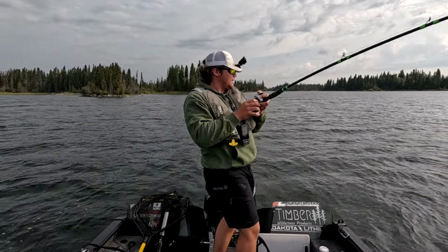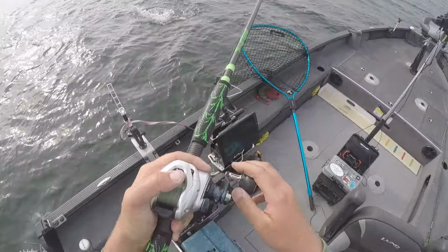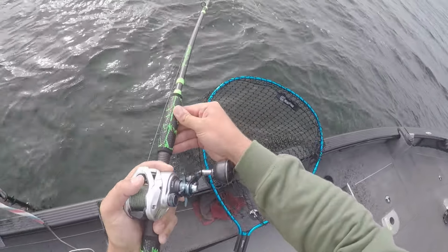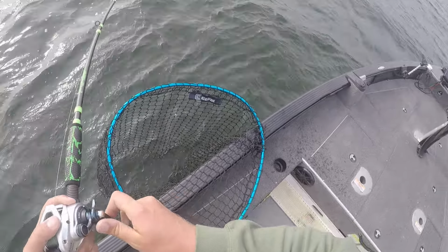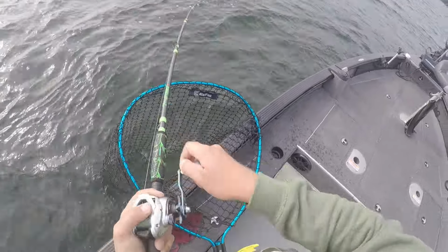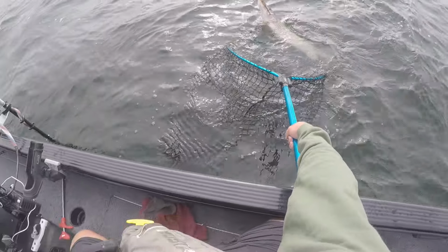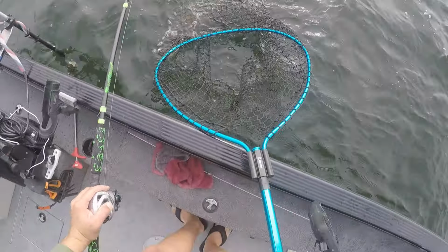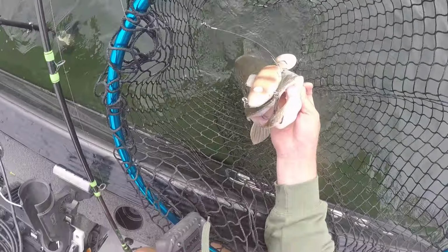Oh my gosh, I can't even get a sentence in here. This is ridiculous. Another nice pike too. What the heck? This is insane. What is going on? This is ridiculous. Oh my goodness, another nice one. Not quite as big as that last one, but this one's still a mid to high 30s, that's for sure. My goodness me, this is getting out of hand.